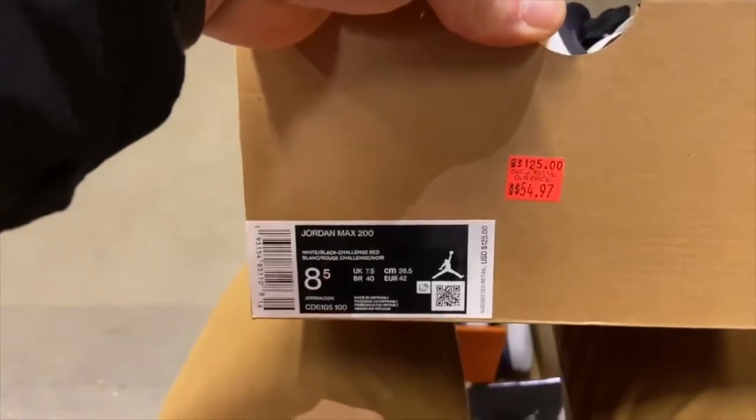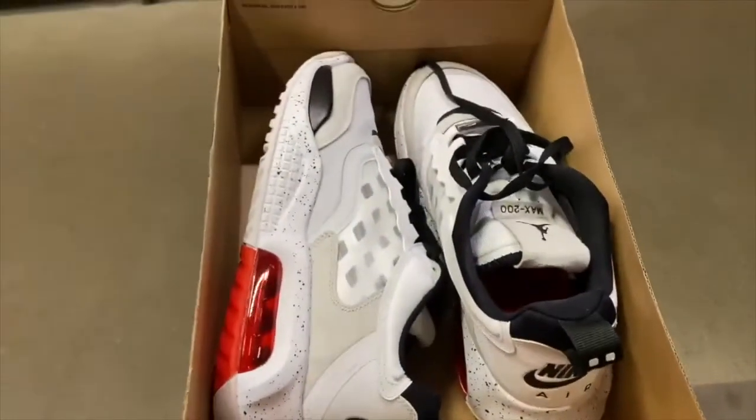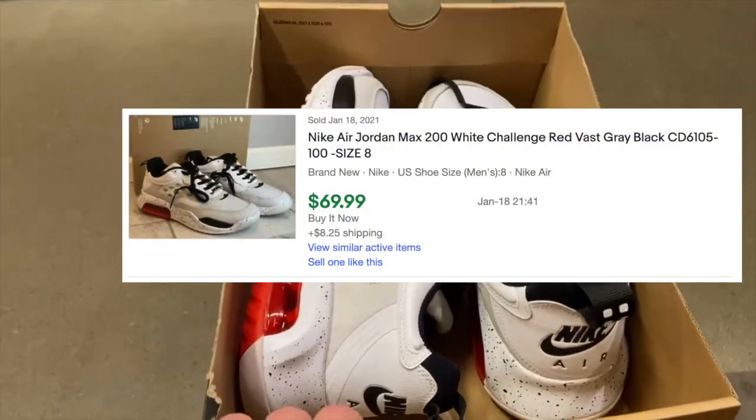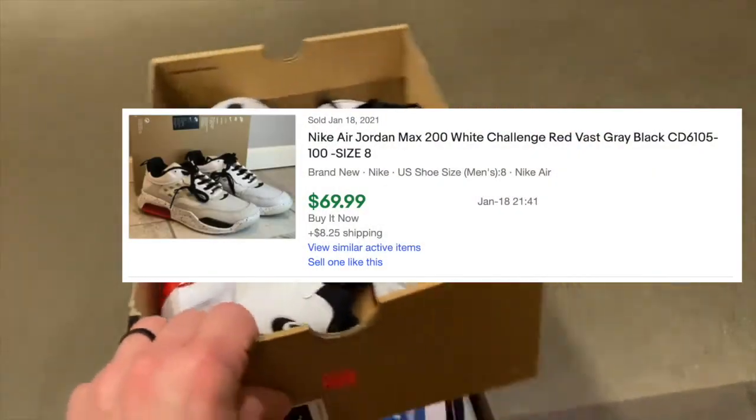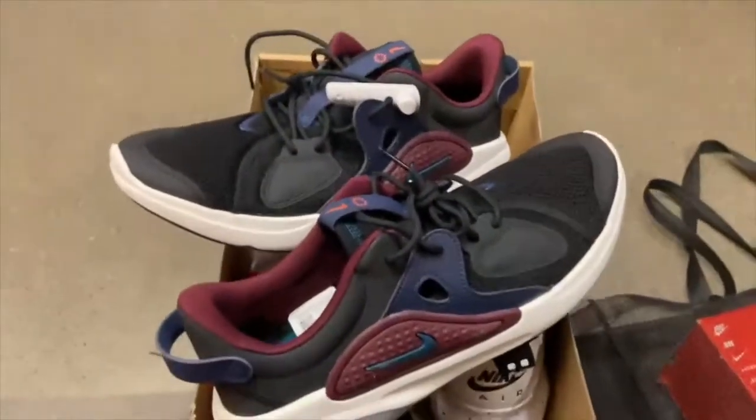These here, these Jordan Max 200s, $54, minus 30%, minus 20%. They're gonna come out to about $30 for these. They sell in the $80 range. So those are pretty solid. Last but not least, these are gonna come out to $18 to $20 as well after discounts.